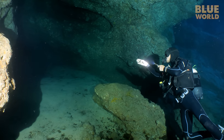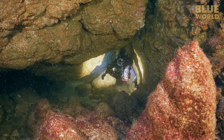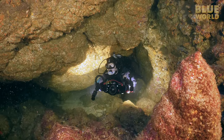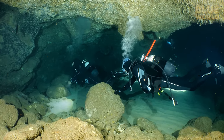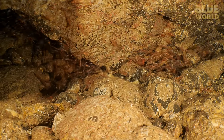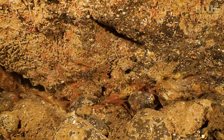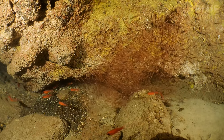Mateo directs us into one of his favorites. This one is long enough that it almost feels like cave diving, and that's always fun to me. But even though these feel like caves, they're technically caverns because we can always see the light of day. In a back corner, Mateo finds what he was looking for and points our attention to it. As I poke my head in for a look, I notice that the shadows are moving. Shrimp. But as I look around the next corner, I realize there are thousands of them.